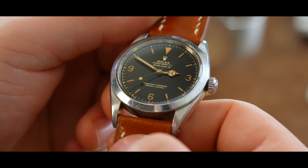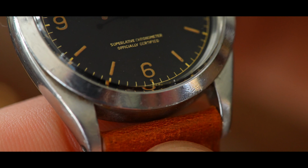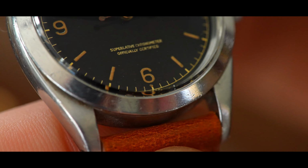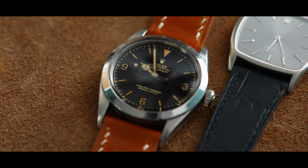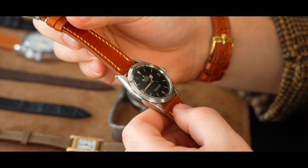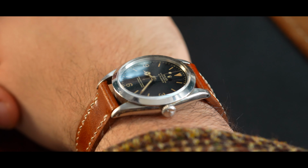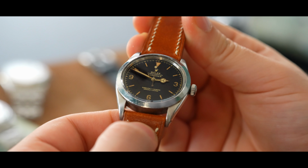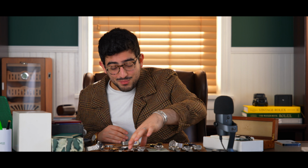It's an early 1016 with a gloss gilt chapter ring dial and an exclamation dial, as you can see at 6 o'clock. This is a very rare version of the Explorer, and to see a dial as beautiful as this one is so cool. This is on a beautiful patinaed brown strap that we paired on it, which I think works perfectly with the lume on the hands and the dial. It's a very cool watch and something that is pretty rare when it comes to vintage 4-digit Rolex. With all these sporty Rolexes, we do have a pretty dressy one.